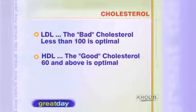With cholesterol, you think of it like a pipe for plumbing. And inside, all that gunk builds up. So you want to slow that down because then all the blood gets backed up behind it.